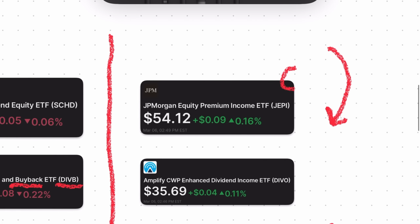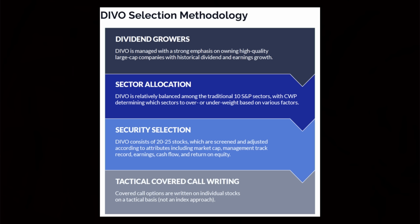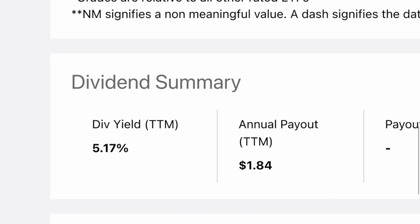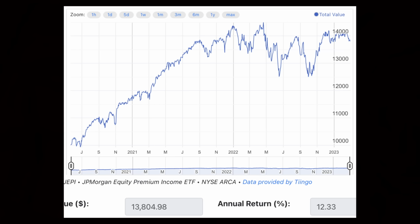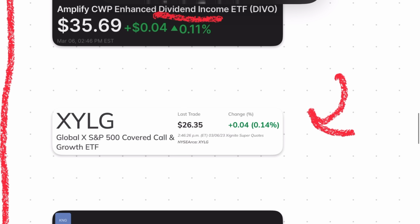Now on the hybrid side, we have DIVO. You guys know I love this ETF. They focus on dividend growth companies with an active covered call strategy, and that helps DIVO to have a dividend yield of over 5%. When compared to JEPI, that still is quite a bit less than its dividend, but do be aware that this current yield of 12% is most likely not sustainable, and the average is going to be more like 7%.